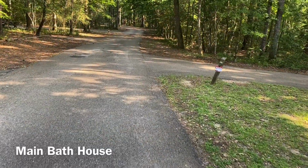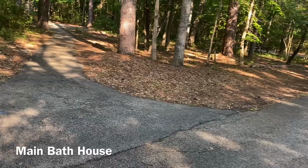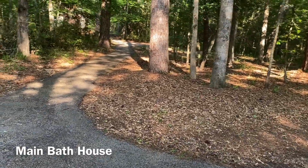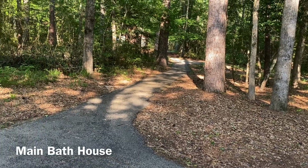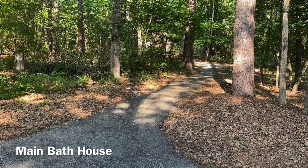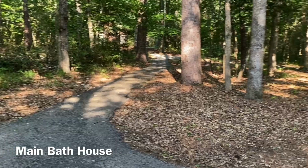And across from site 51, we come to the first of the main bathhouses here in this loop. And there's a couple of trails that make their way up to the bathhouse. This side of the bathhouse, there are trails off the back of it as well that connect up with the beginning part of this travel trailer loop.